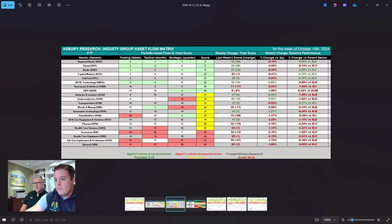You know, this REIT dropped 21 points in its score from last week. We had a 28-point move up in retail, a 36-point move in regional banks. There's a lot of shuffling going on. There's a lot of indecision going on. And this table really highlights the fact that managers, money, where people are really voting with their dollars, there's no real conviction in the broader market.